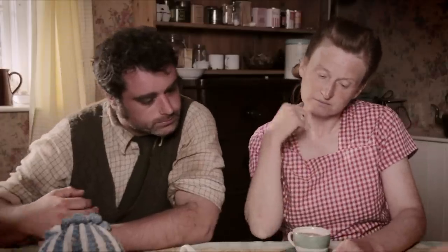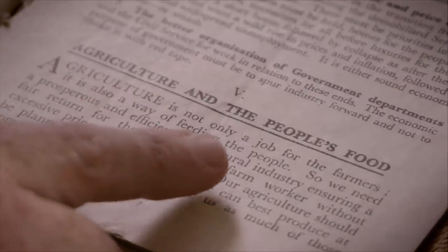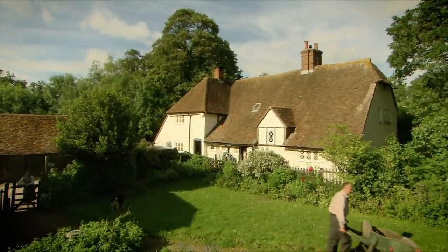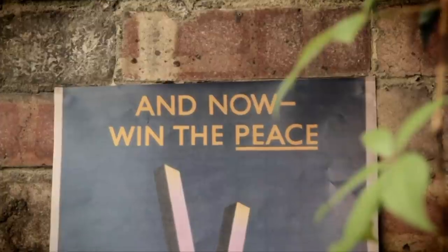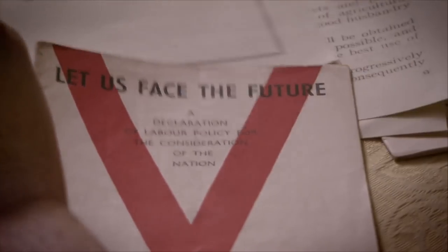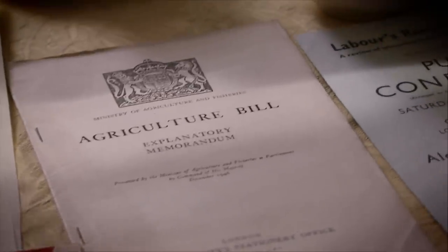Well, the first line of the Labour Party manifesto is: agriculture is not only a job for the farmers, it is also a way of feeding the people. It's still calling on that whole wartime, we're all in it together, sort of spirit. Yes. The Labour Party emerged victorious with one of the biggest landslides in election history. The party won more purely rural seats than it ever has before or since. The idea of government control over farming in peacetime would now be enshrined in law. Nothing was ever the same again.